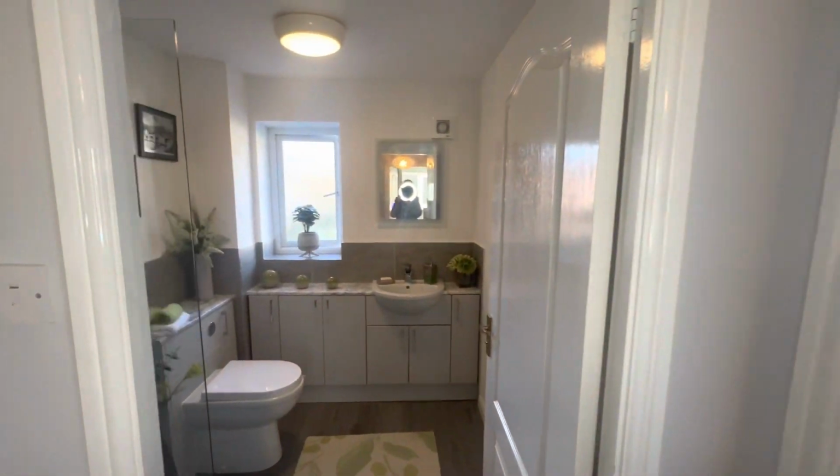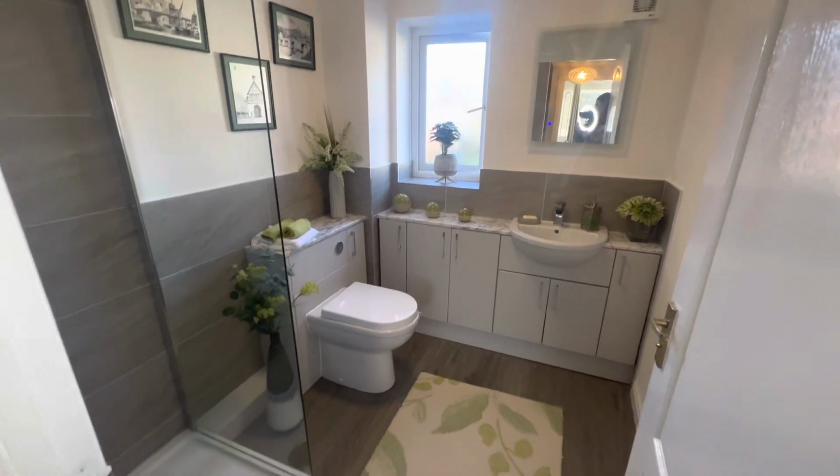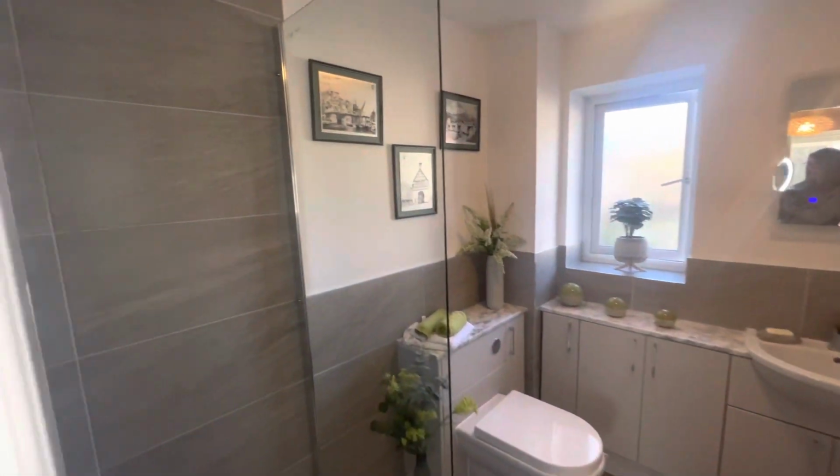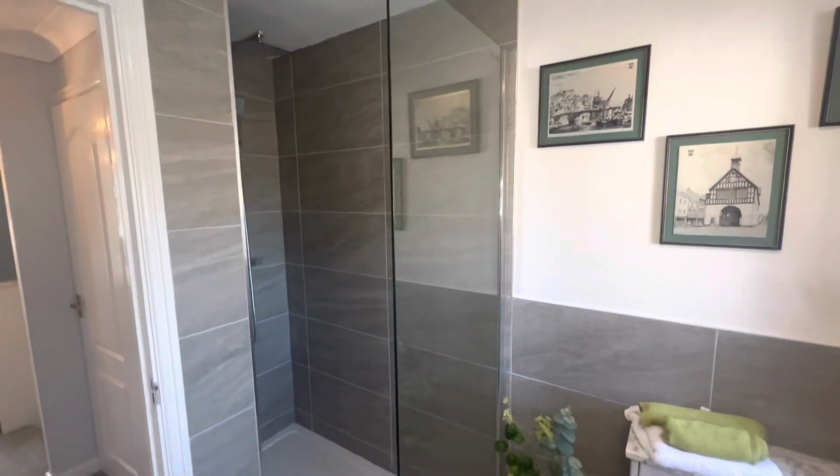And finally we do have a modern family bathroom. In the bathroom there is only a shower cubicle, which is worth noting.